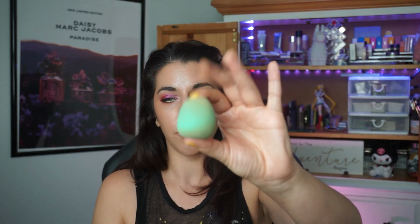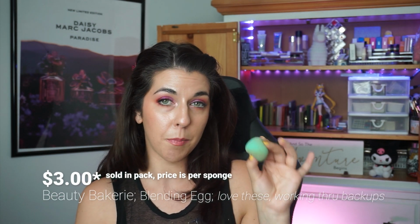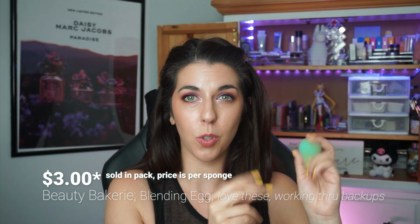On the wavelength of cleaning my sponges with that other one, this is really gross, so I don't want to show it for too long, but this was a Beauty Bakery blending egg. There's like a layer of makeup that just won't cleanse off of it, and it's almost like slimy. It's a very unappealing feeling, and that's kind of when I'm like, yeah, she's got to go.